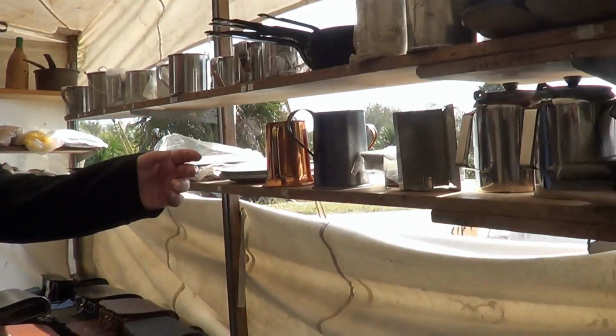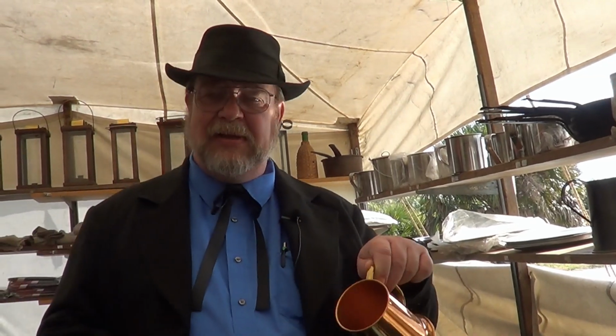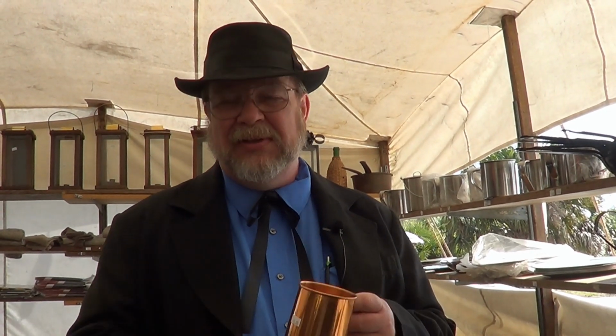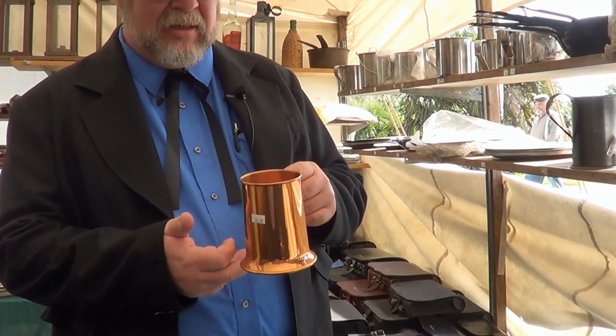And oh my God, is that gorgeous. That is a drinking mug from the era. The interesting thing about this is that it's not lined. It wasn't until some time later in our history that we realized that copper actually is poisonous to the human body, and these would have been tin lined. And to this day, copper cookware is either tin lined or sometimes stainless steel lined. But this is a gorgeous specimen of what would have been made in that era. And although this is a modern reproduction, this is very much what you would have seen in that day.